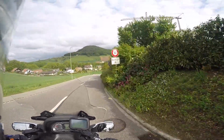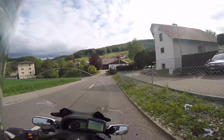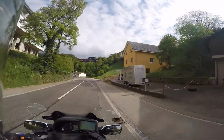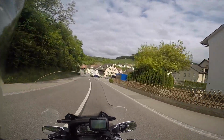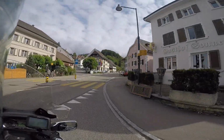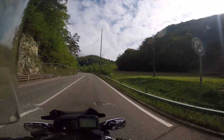I do like the engine braking of the Burgman, especially in this type of environment. I know there's a lot of discussion on Burgman USA. And we'll head up this valley. For those of you who are interested, on the 1st of May 2018, petrol cost 1 franc 59 Rappen per litre.